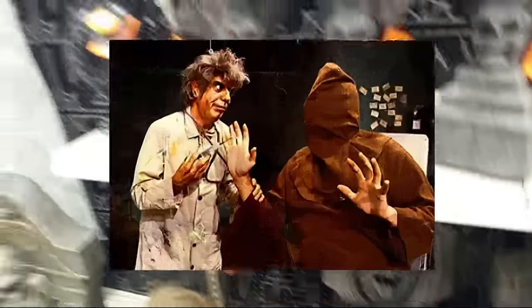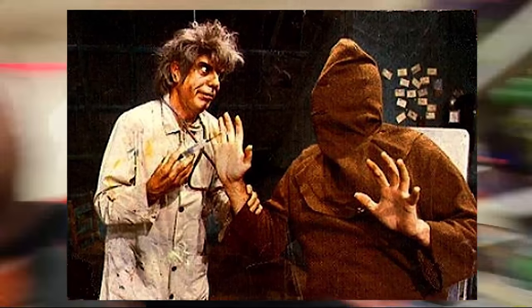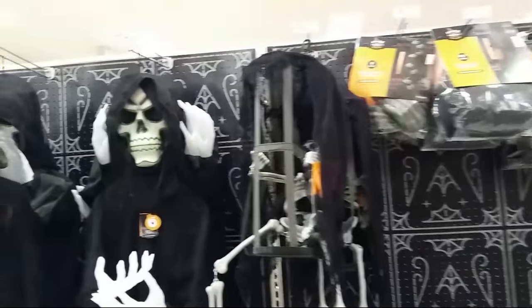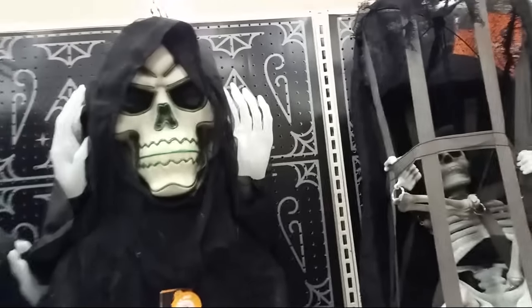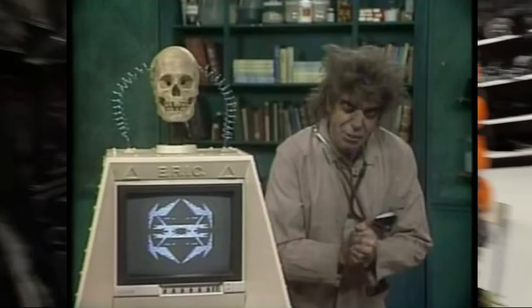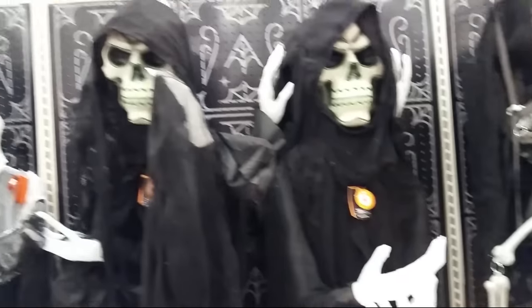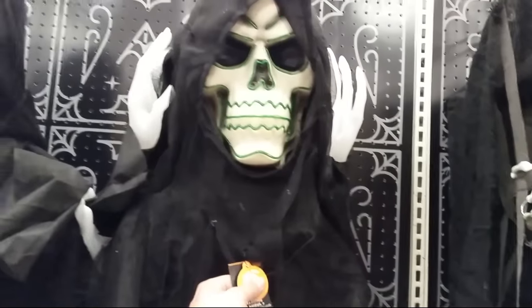Passing. That reminds me of Morgus the Magnificent. I don't know if this is out of anywhere else, but in New Orleans, Morgus was one of those late night movie hosts, and he was a laboratory scientist, and he had a skull that his name was Eric, and he would talk to him like that. Anyway.